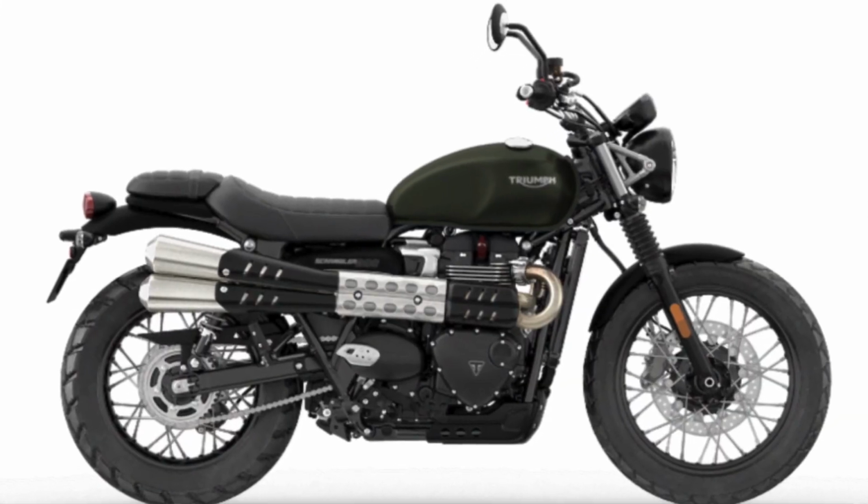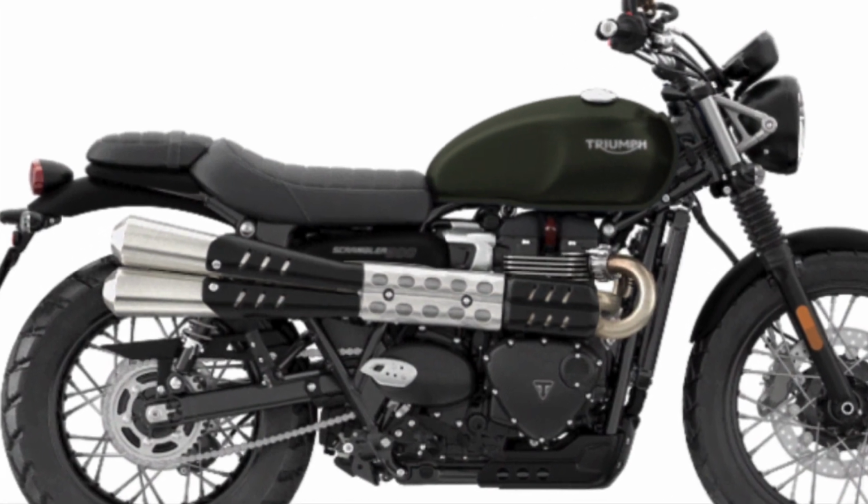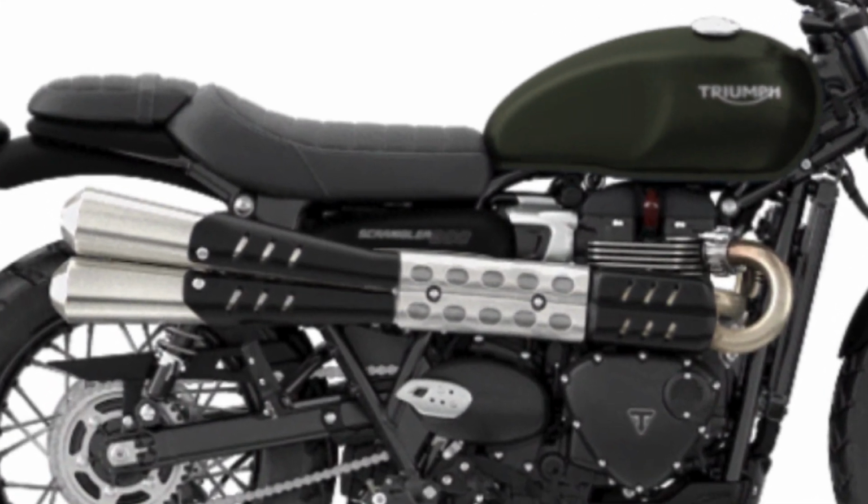Right, next up, I've mentioned this bike a few times before as well. There's something about this that just makes me go, I want that as well.